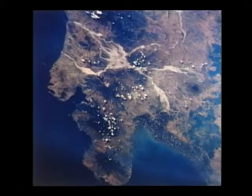This is one of my favorite places in the whole world. Spent a lot of time there back when I was in the Navy in a previous life. And here we see Mount Pinatubo. And basically this particular photo will be the baseline for the coming rainy season in the Philippines.